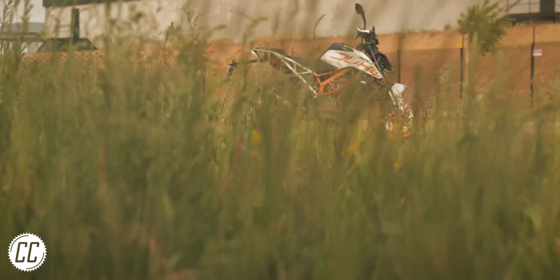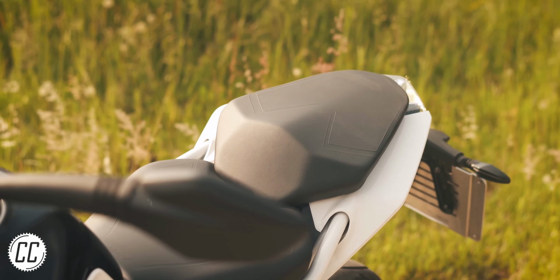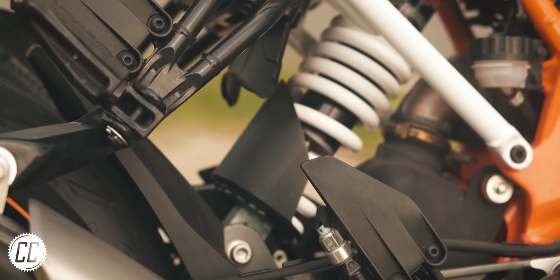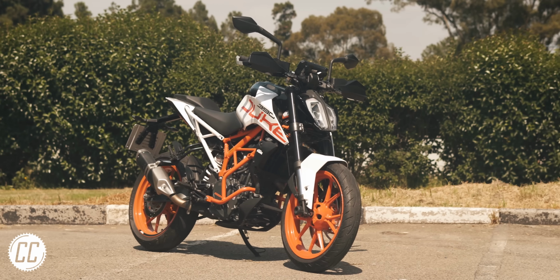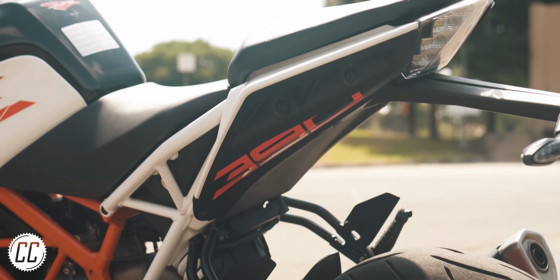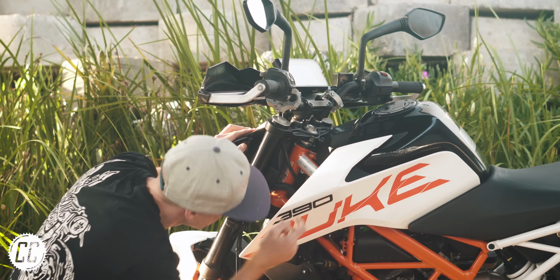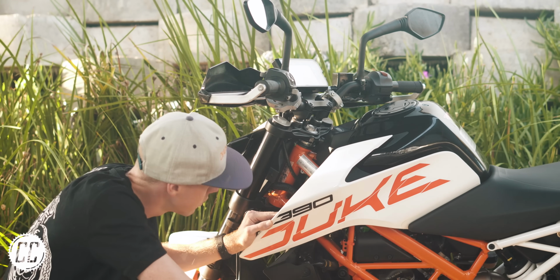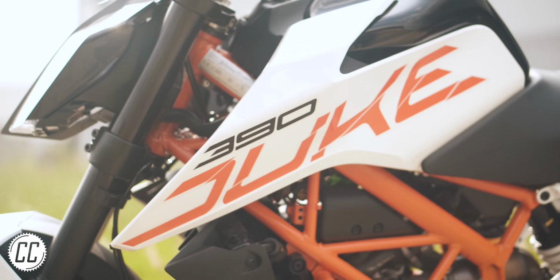So road bikes are back with a not so Super Duke. It's a 2018 KTM 390 Duke and is practically brand new with just 3,000 kilometers on it. And from the right angle, I could easily fool you into believing that it is a Super Duke. I mean, I only realized it wasn't when I got home. That can't be right. But that does mean that KTM got the styling spot on.